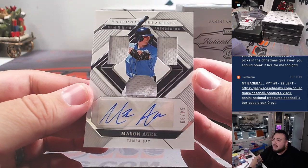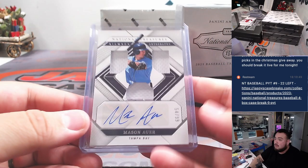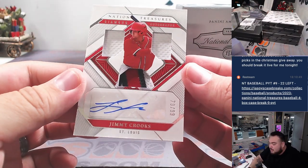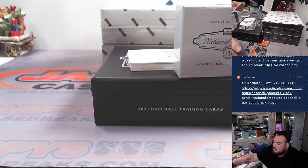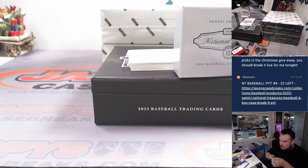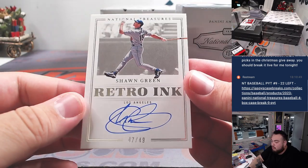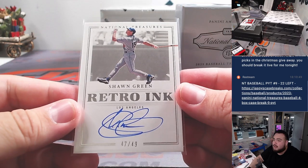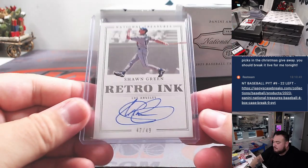Mason Hour, another one for Tampa Bay to 99. And we have a Jimmy Crooks to 99 for St. Louis. Cardinals going to Kyle. And how about for the Dodgers? No batting. Sean Green, 47 out of 49. Retro Ink. Love Sean Green of the Dodgers. David. There you go, man.